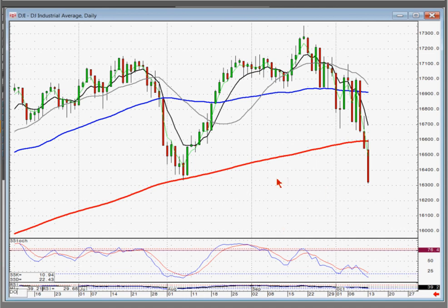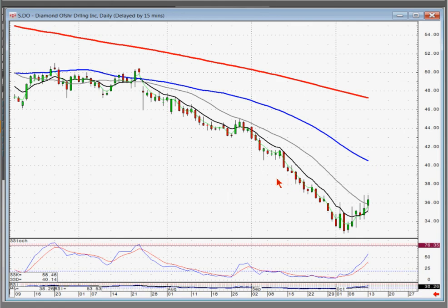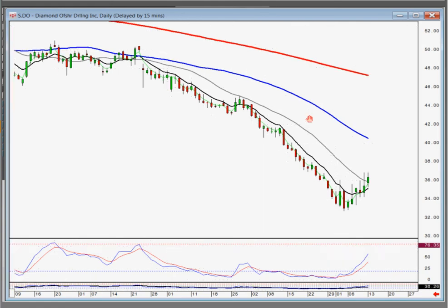Let's see. Drillers, Diamond Offshore. Yeah, there's your inverted hammer.